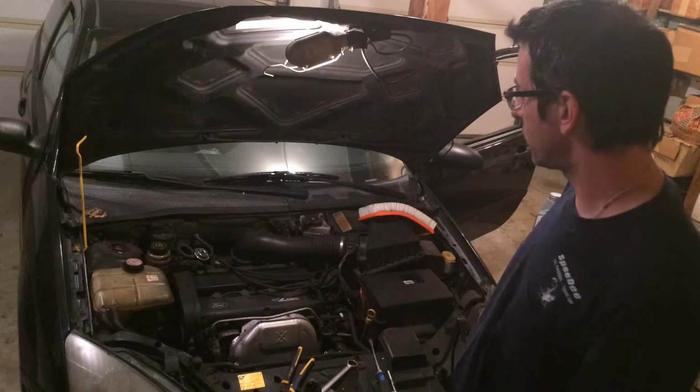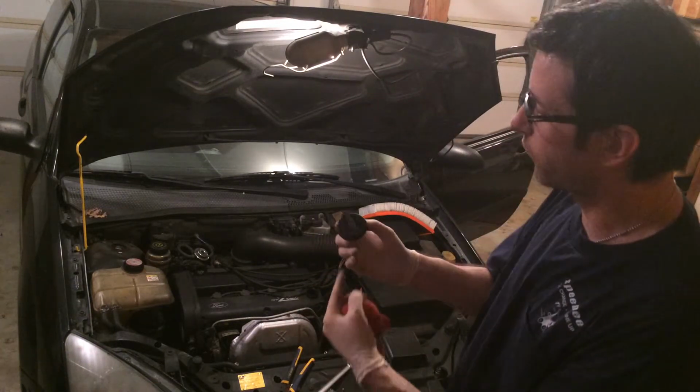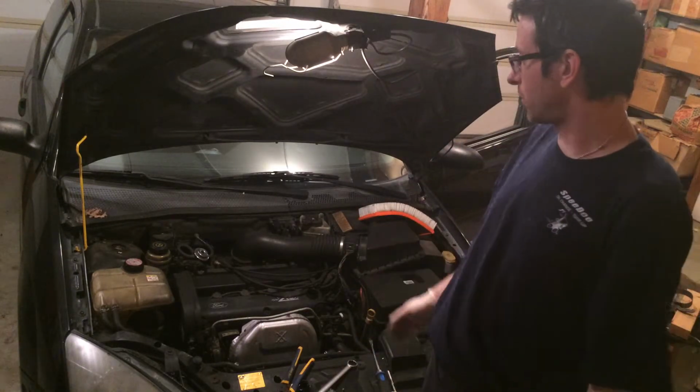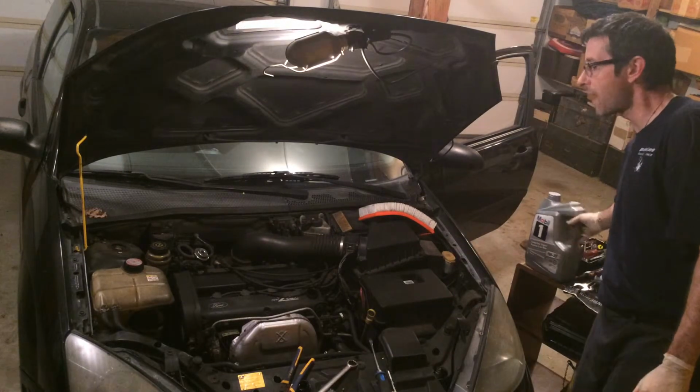Check your owner's manual to see what kind of oil you should be using. A lot of times the oil will be told for you right on the oil cap. In this case, it's a 5W20. When refilling the car's oil, you refill it to the manufacturer specs. In this case, it's 4.5 quarts.